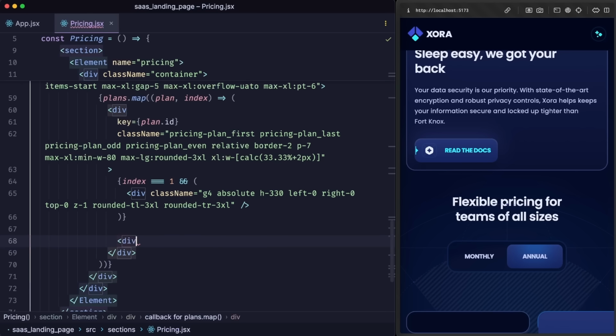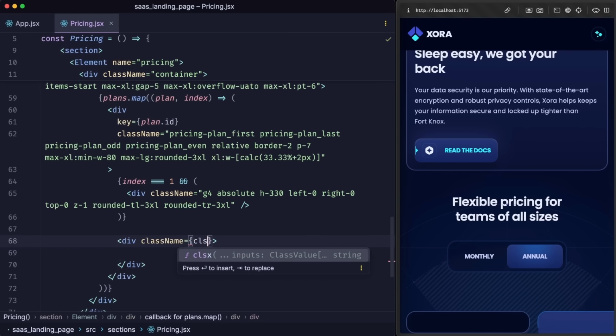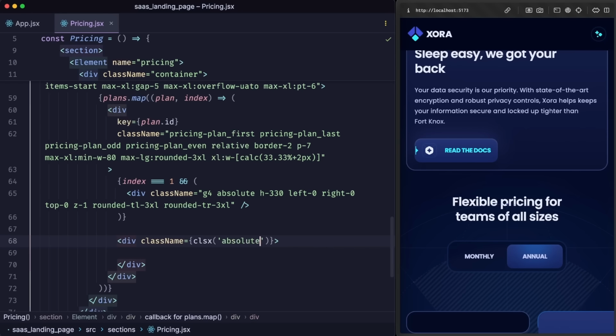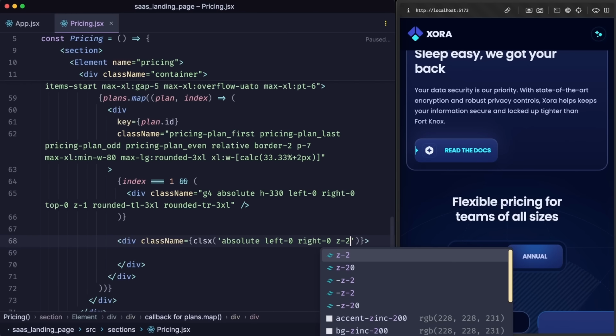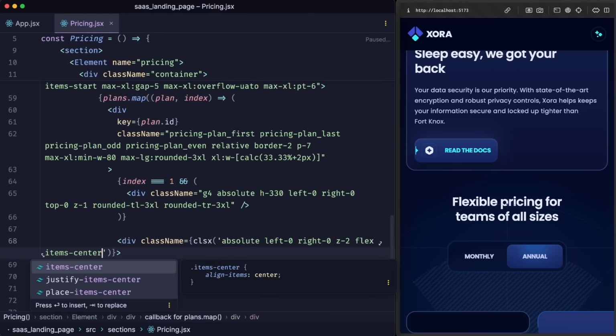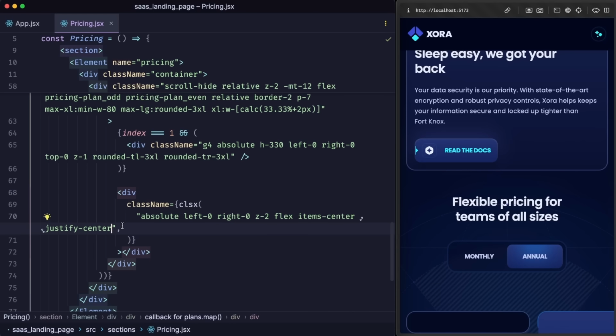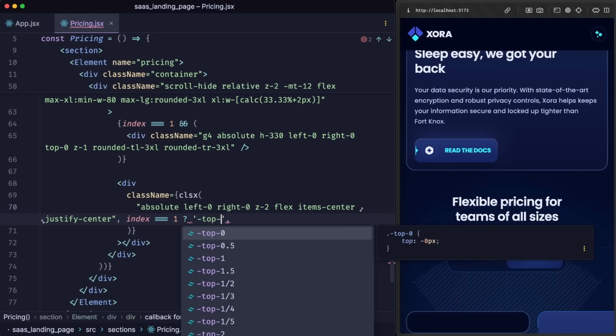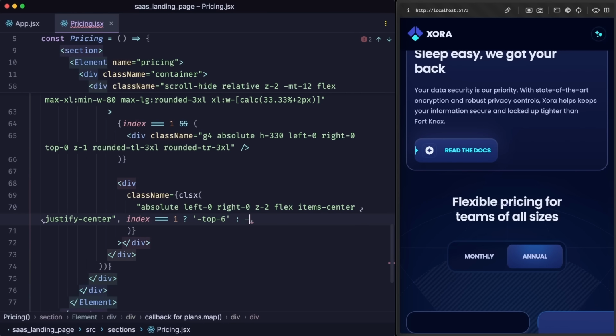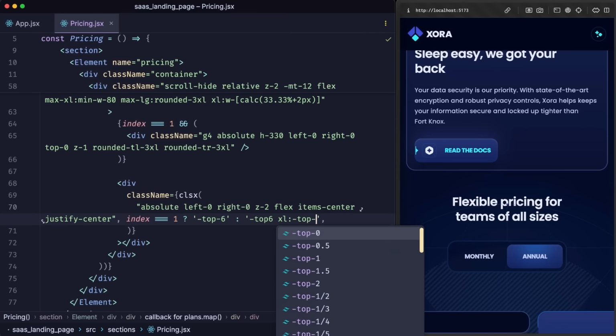Below it, we can create another div. This div will have a class name equal to clsx, and we can give it absolute, left-0, right-0, z-2, flex, items-center, and justify-center. But then, we can further style it if it's the index 1. So I'm going to say if index is triple equal to 1, then apply a minus top-6, else apply a minus top-6, and on extra large devices, minus top-11.